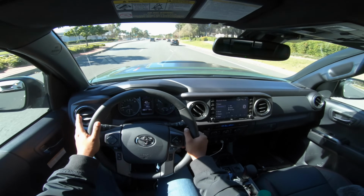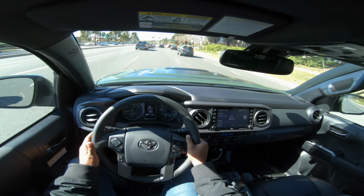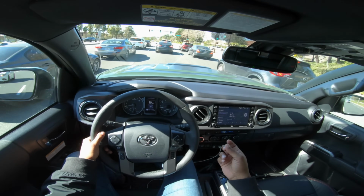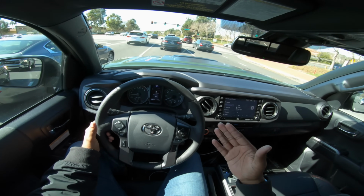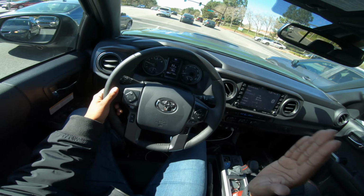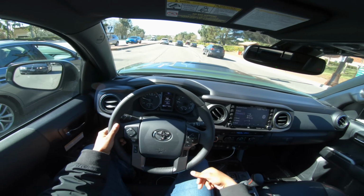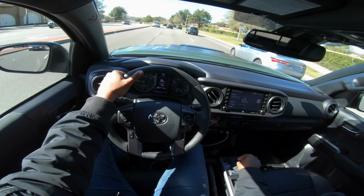If I had to complain about one thing, I wish that it had more power daily driving. I wish it was maybe geared to where it just takes better advantage of that power. Having the 6-speed, it's got to kick down a few gears, and when you're on the highway trying to pass, you really have to put into it, especially around here in California where people are driving a little bit faster than normal. But that's really my only complaint about this truck.